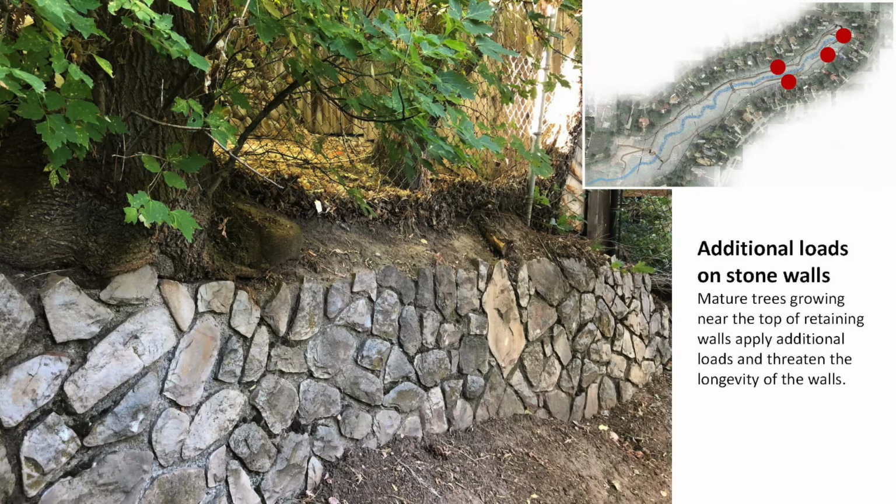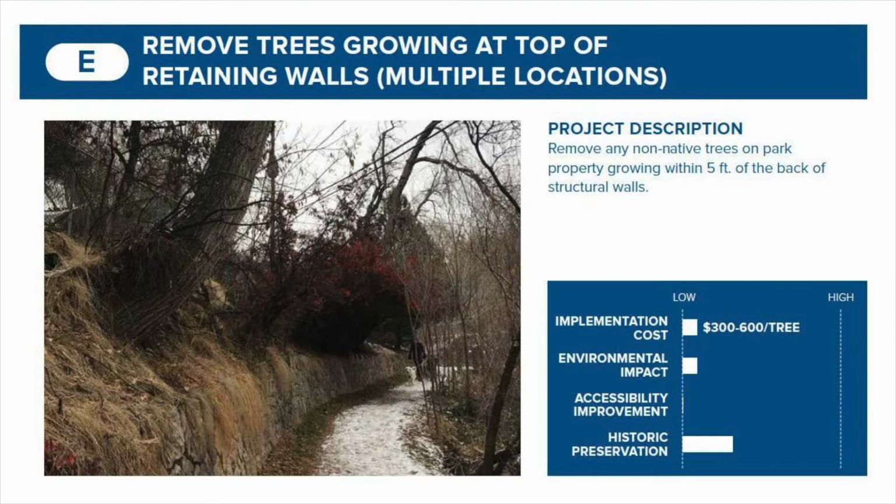Several adjacent properties contain structures, including walls, sheds, and decks, that contribute to loads on park retaining walls. Some structures sit on private lands while others are on park property. Additionally, sizable trees have been allowed to grow near the top of retaining walls, threatening wall longevity. To improve this, any non-native trees on park property growing within 5 feet of the back of the structural walls can be removed.